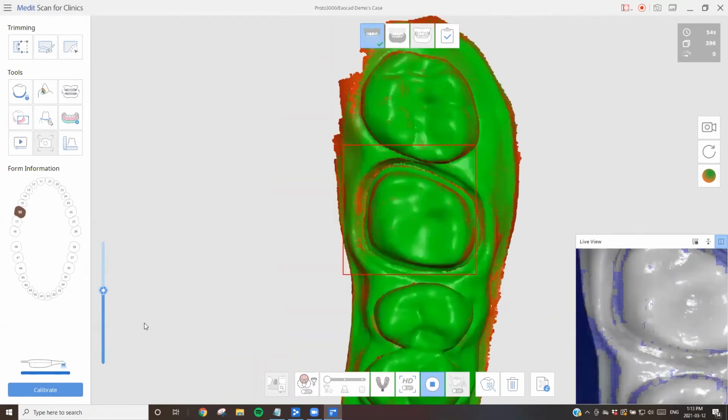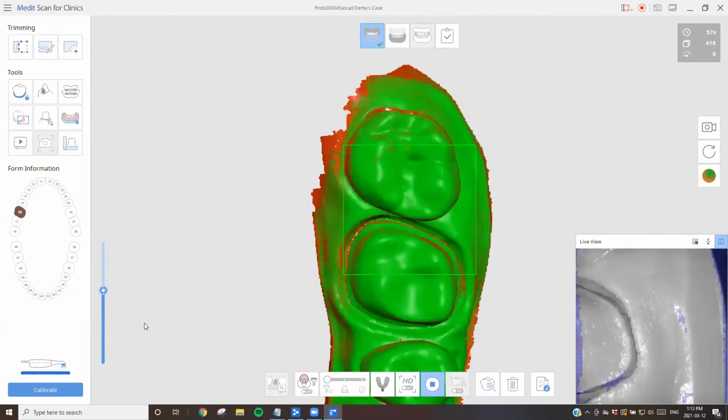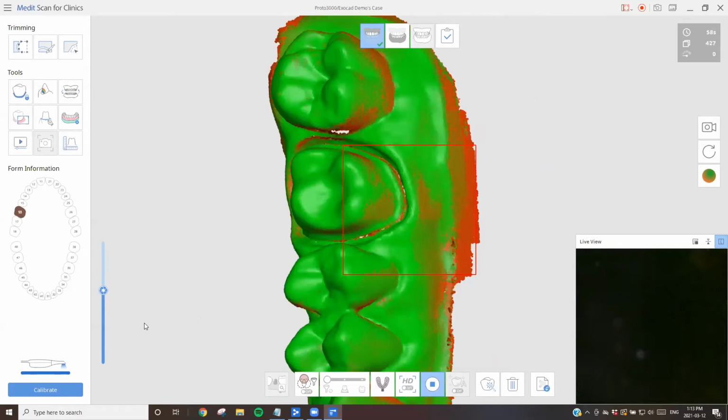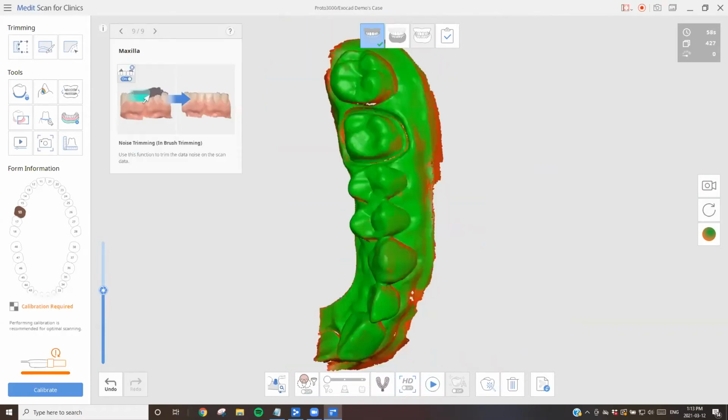Hey, Mike, while you're doing the scan, if you could just share with the attendees on this webinar, how do they know that the scan data is being captured? For sure. Okay, so there's a couple filters that you can toggle through.